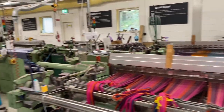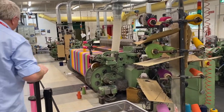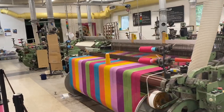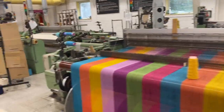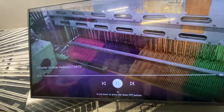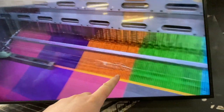By the way, those looms don't use a shuttle. Shuttles are too slow. So we have what's called a rapier system. I'm going to show you that on screen now, a short video to show you how it works. So this is the shuttle coming across. This is the rapier coming across. It's doing the job that the shuttle was doing.